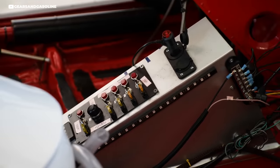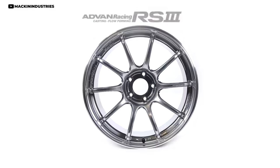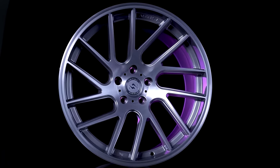The good news is generally these are pretty damn good looking, and since you're putting quality parts on it because you need every ounce of performance you can get, it turns out decent. The bad news is there's probably a solid chance you ate some cones, slid off the track, or even bumped a wall. Ask Sam, I watched them do it. You'll see expensive setups from Rays, Advan, and other wheels growing in popularity like Titan 7 and Anovia wheels. Wheels that are focused on being lightweight but strong enough to take the abuse they're about to get.